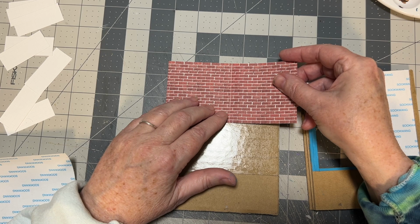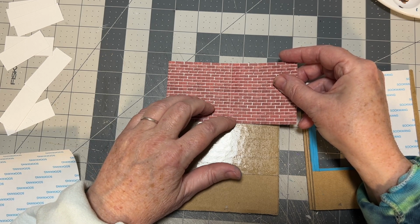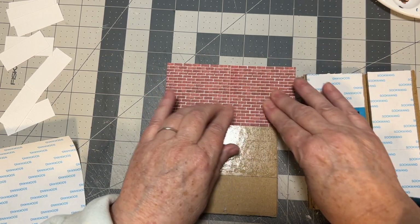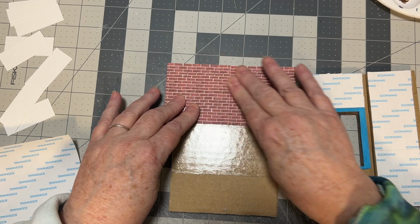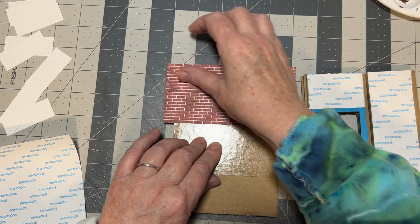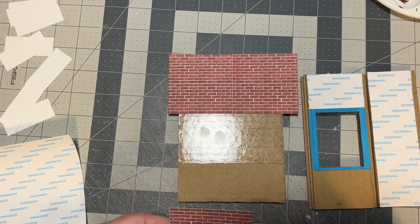So I put on the brick first, and yes, I did have to piece it. The images that I found on Google Images were not large enough to do the whole piece in one shot. And if I made them bigger, then of course the bricks were out of scale. So I did have to piece it together, which was fine. At the end of the day, it's barely noticeable.